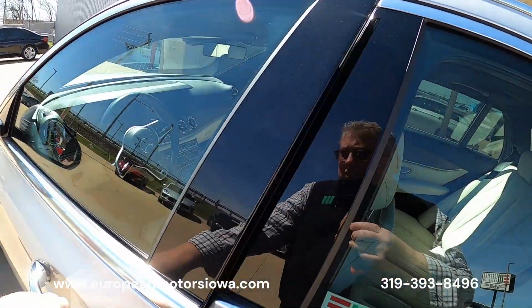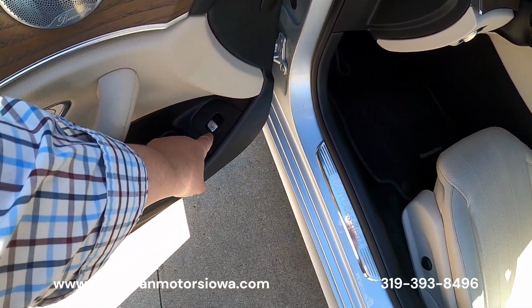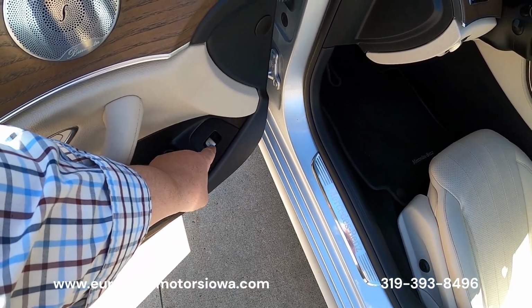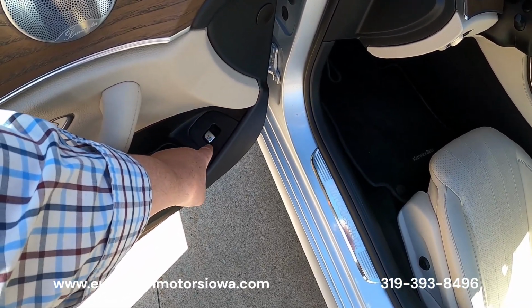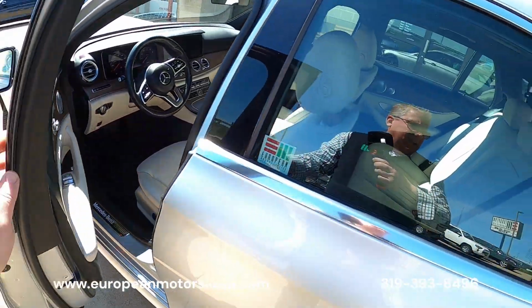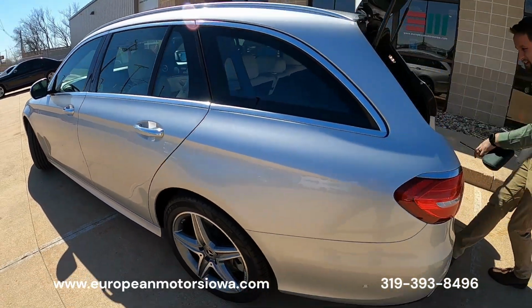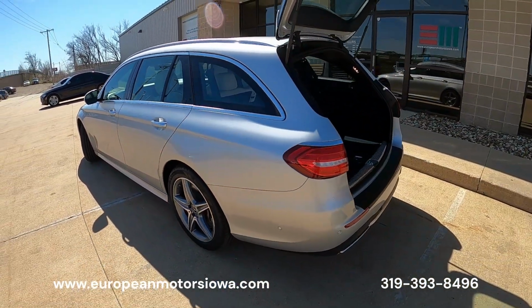I will tell you, this is kind of cool. I just love these cars, so I'm gonna geek out a little bit. This is one of the few vehicles that the power hatch works up and down on. Not just up, but down, driver controlled. So you can roll up in the school line and the kiddos can jump out and you can shut that hatch and drive away. It's pretty sweet.